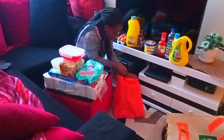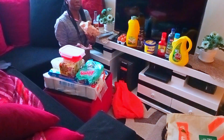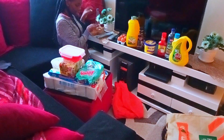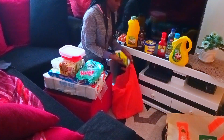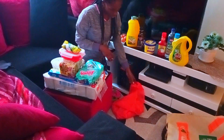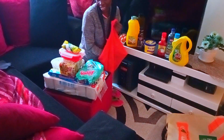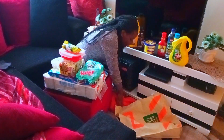And then of course, this is just my chips, my fries. Let me put it here. And then guys, I bought these goat meat for 200, and now let me tell you guys a joke of the year.